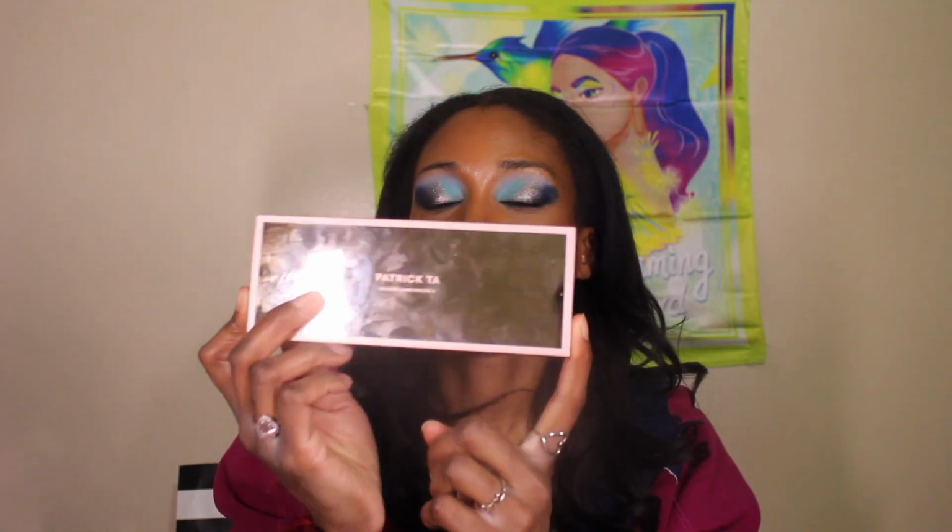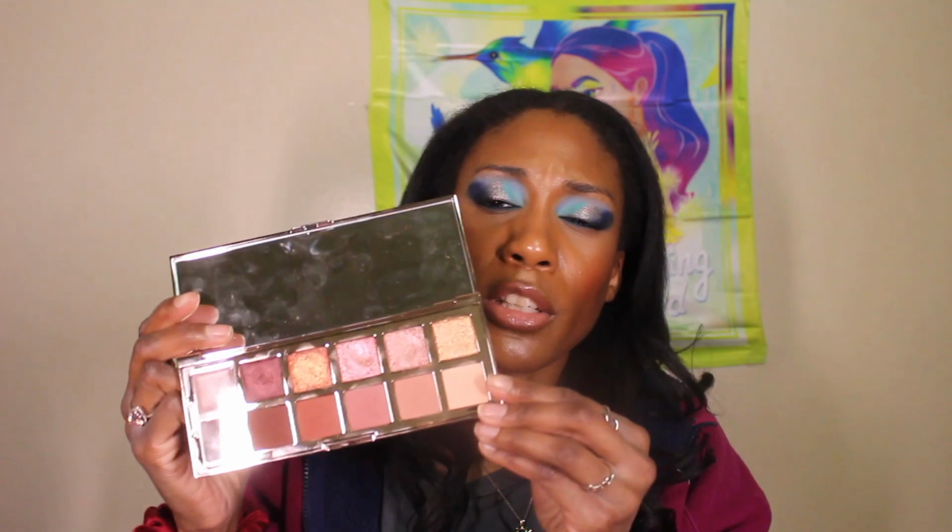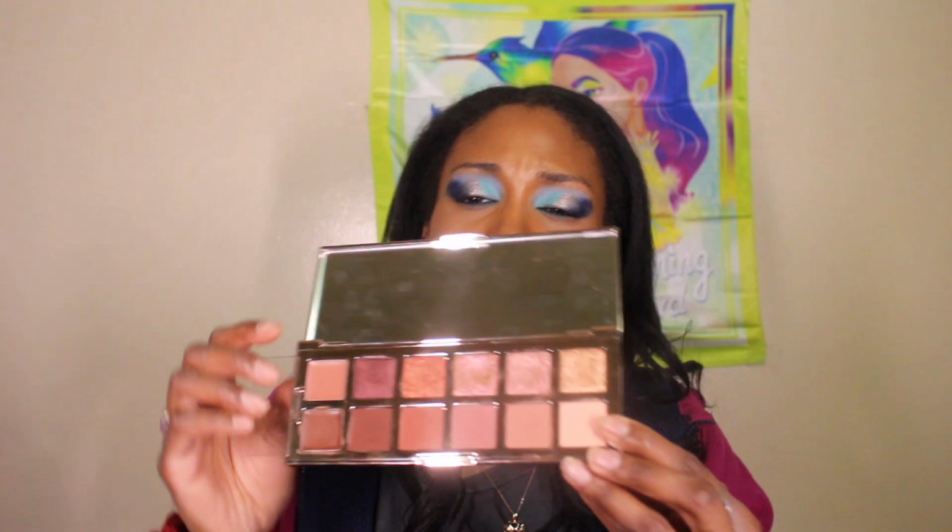So the next one, of course, I had to bring out my Major Dimension 2 palette from Patrick Ta. I love this palette. The only thing I'll say about this one is if you're looking for more berryish tone colors, don't look at this one, because it looks like it's going to give more mauve-ish rose tone colors, but these just end up running really red. So if you're fine with having a nice warm tone color story that runs really red, then I think you would definitely like this palette.